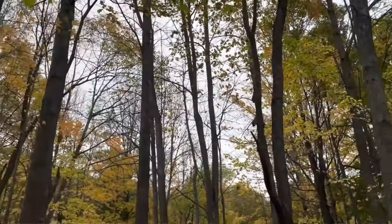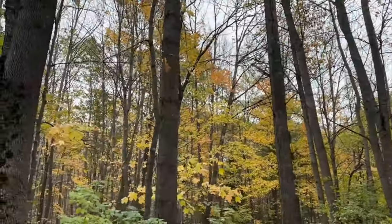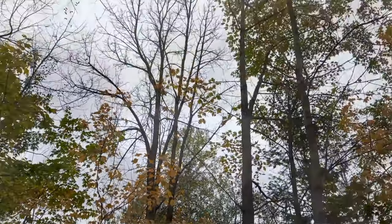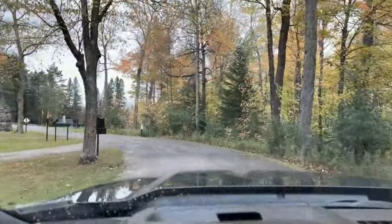Actually, guys, it's kind of cool. Colors are changing up here, so it's going to be pretty. So anyways, we're going to go check out town, I guess.